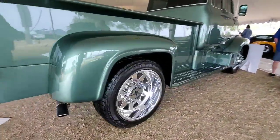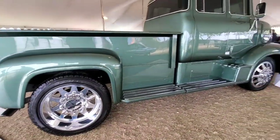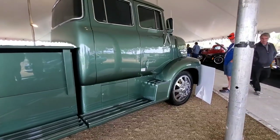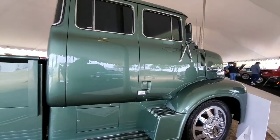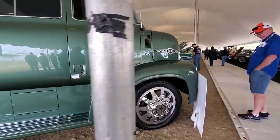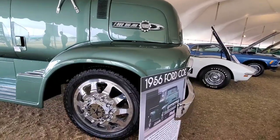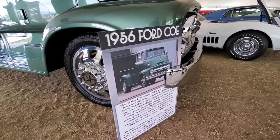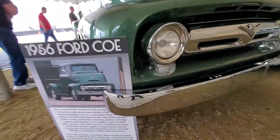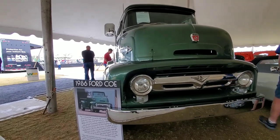Look at those wheels and tires. American Force wheels. I like that green paint job. Looks like the roof line had been chopped a little bit. F800, big job Ford. '56 Ford cab over. Look at that. Wow.